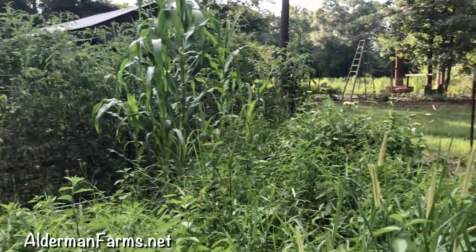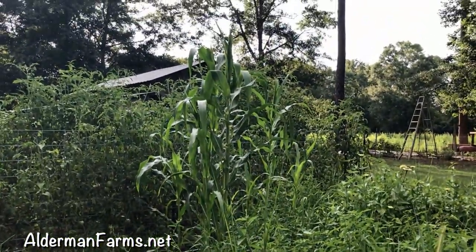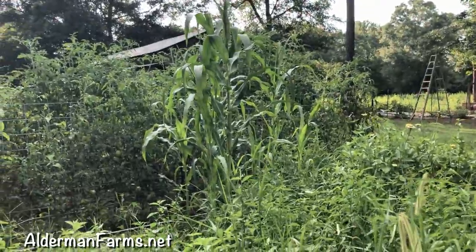Here is our Danny corn. I'm pointing the microphone at the corn and the camera at Patty. But let me go over there and stand where they can see how tall it is.